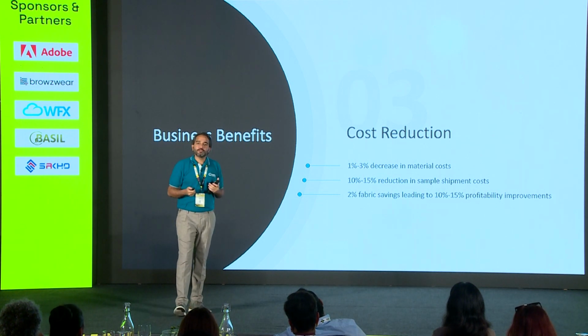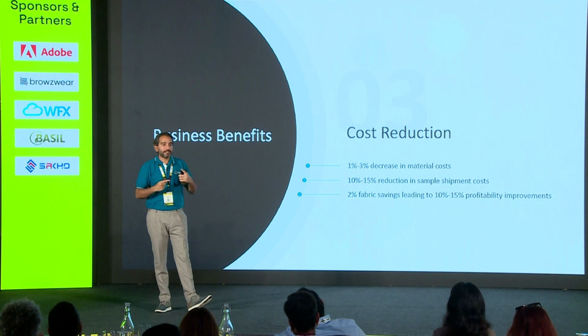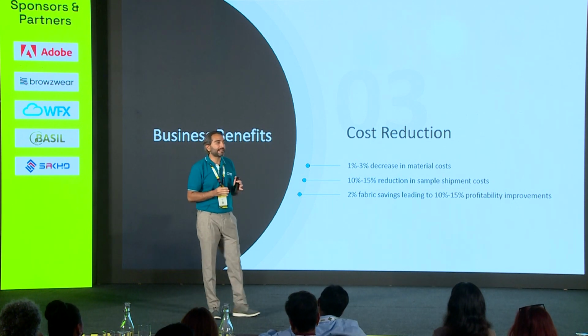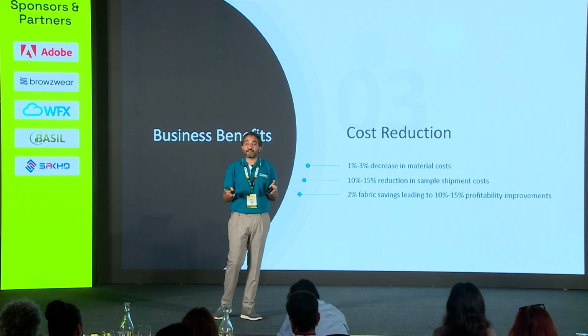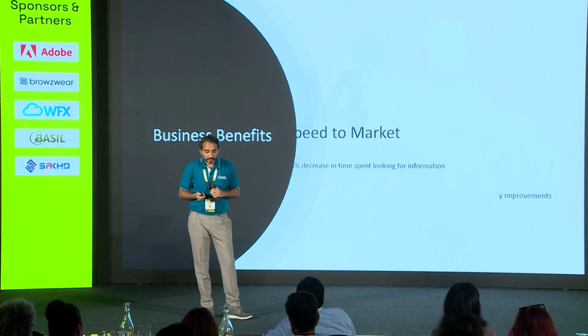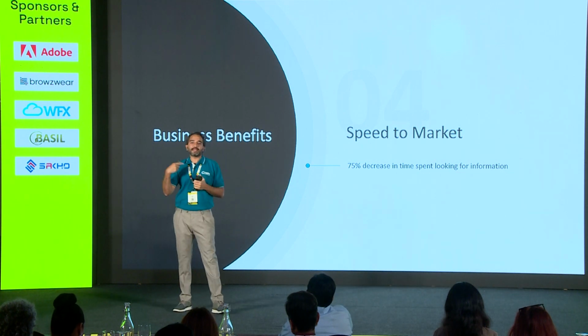Cost reduction, improving their material cost, improving procurement, increasing inventory turnaround time, and reducing their material cost, which is the biggest input cost in any garment or any manufacturing process in flexible materials. Finally, also speed to market, right? How quickly can I deliver?